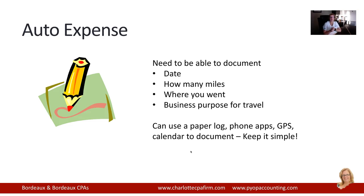Now, how do you document your mileage? If you want to do this in a manual fashion, you'll need to be able to document for your mileage the date, how many miles you drove, where you went, and what your business purpose was for that travel. You can use something as simple as a piece of paper, an Excel spreadsheet, or you can use GPS documentation through an app or a calendar to keep up with that information. But in either choice of methodology, you must have this information in order to deduct your automobile expenses.